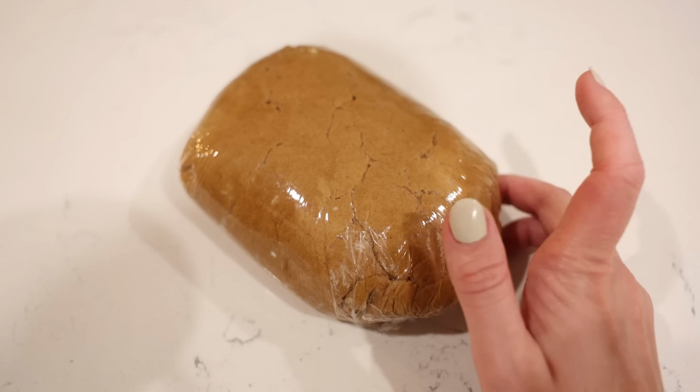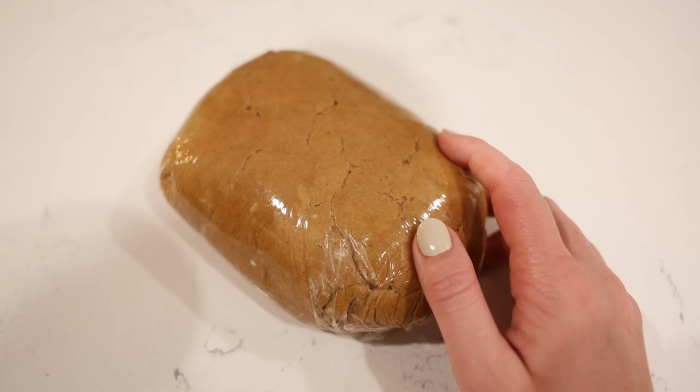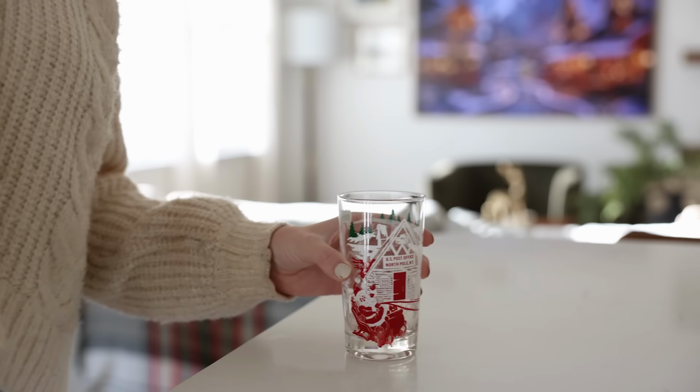Okay, so here is our dough. I'm going to pop this in the fridge overnight to let it chill, and then I will catch up with you in the morning. We can make our cookies.